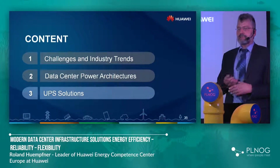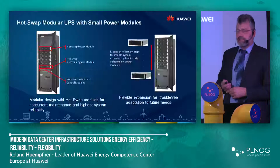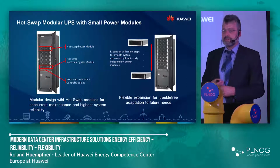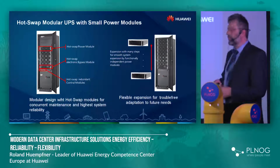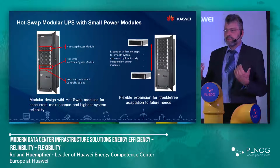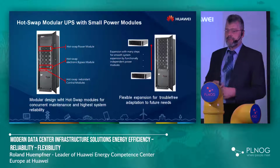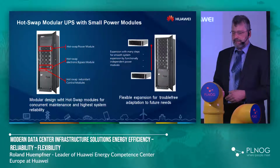So, okay, this is about our architecture thoughts I want to show to you, and now I want to go a little bit deeper into the UPS. When I say modular UPS, we should be able to hot swap all the modules. So this is easy for maintenance, but also easy for scalability, because adding a module is quite easy. You remove the plate, you just plug the module in, and you tell the system that the module is installed, and then the power will be automatically upgraded, provided you have the right connections to the power, to the rack.